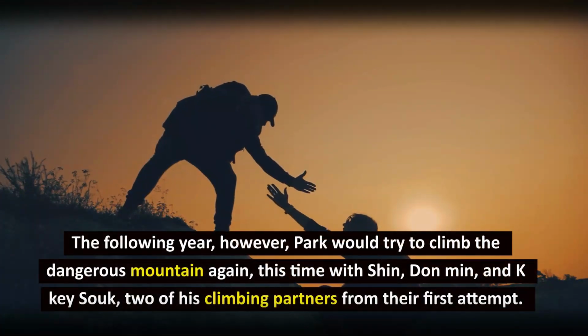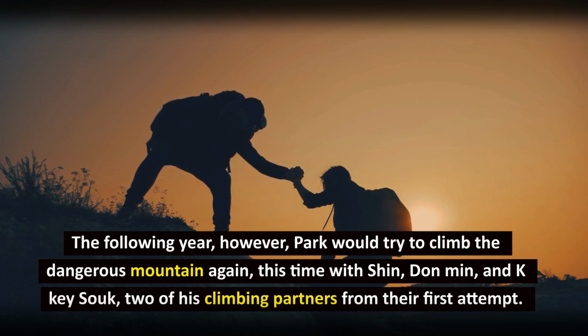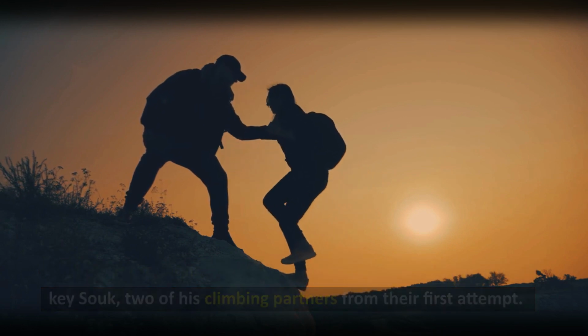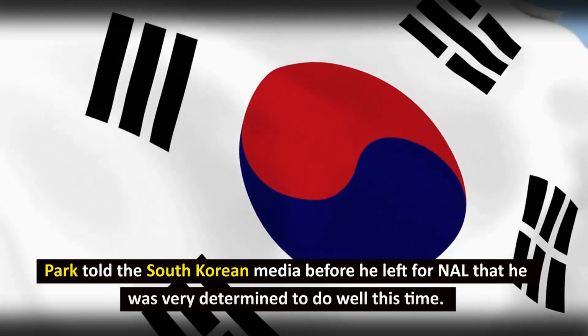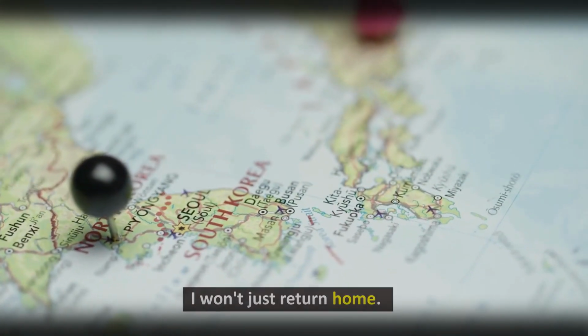The following year, however, Park would try to climb the dangerous mountain again, this time with Don Min and Shin, two of his climbing partners from their first attempt. Park told the South Korean media before he left for Nepal that he was very determined to do well this time. "I won't just return home."